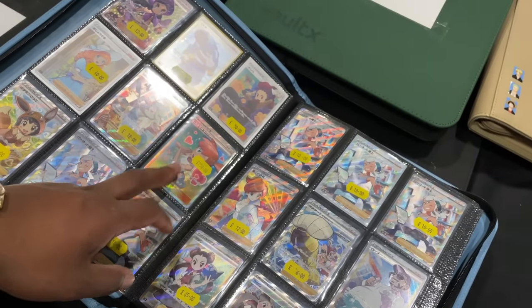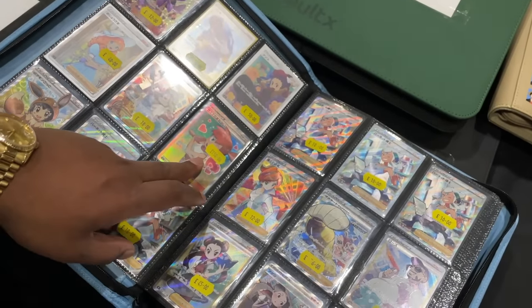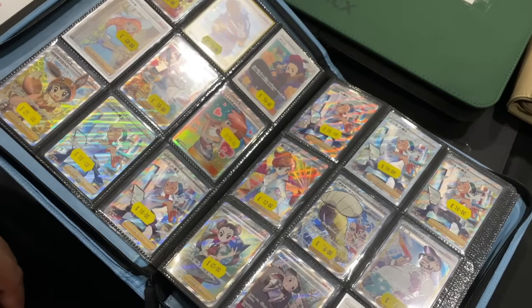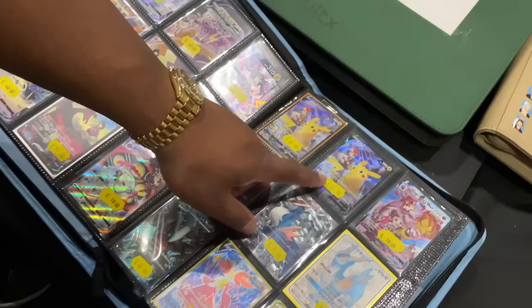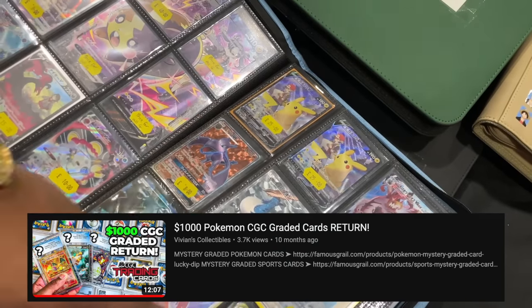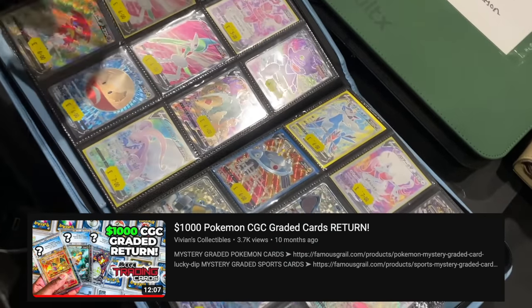Misty. I think she's here today, voice actor, so you can try and get that signed. Eevee there, that's pretty cool. Well, we've got a Pikachu. I actually graded one of these with CGC before. If you don't know, I've actually graded with CGC before. And yeah, I've graded that one.